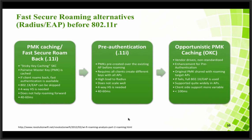Another one is pre-authentication. So this is where all the keys are created up front. So you have all the keys in all the APs and clients. This one had a challenge with scalability. So then there is a derivative of the pre-authentication called opportunistic PMK caching. That means that you don't create key pairs with everything, but you predict which APs will need the keys with certain clients, and then this will help with the roaming, so you don't need to do the full EAP authentication there, and it will be much faster. So that's a widely used technology.